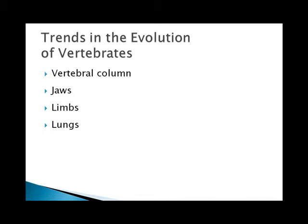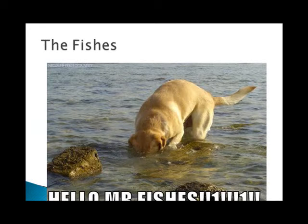And for those of you who wonder, fishes is the plural for fish when you are talking about multiple species. If you talk about many of one type of fish, then it's fish, plural. But if you are talking about multiple types, then it's fishes.